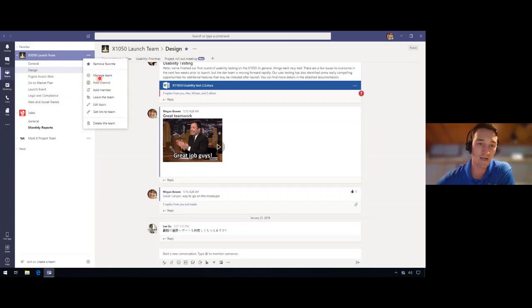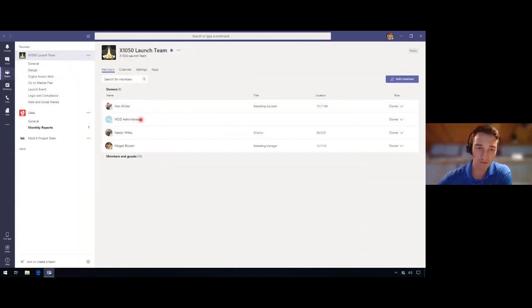If you're an admin, obviously I can manage the team here. I can add multiple people, add members, I could leave the team if I wanted to, or even add a new channel. I would always make sure that there are multiple admins if you are an admin. So I'm going to click on Manage Team. From there, you can see that we have multiple owners. All 4 of these people here are owners of this team, so they can add members if they wanted to. You can see down below here that we have 18 members and guests.